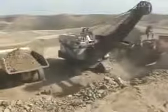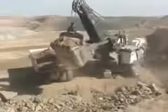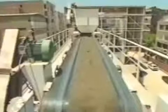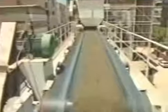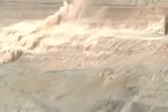Humans are moving dirt all over the planet at an unprecedented rate. Technology now allows us literally to alter the face of the earth. We are moving about 3.8 billion tons of earth a year in mining operations, about 3 billion tons in road construction, and maybe 800 million tons in house construction.